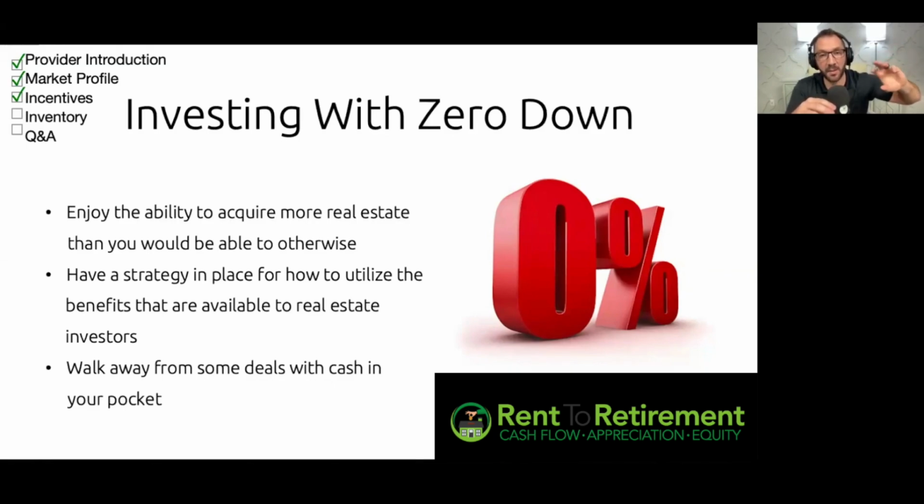But this can be carved out however you want it to be. It's a unique loan option matched with builder incentives that really provide a really unique opportunity for you to make big moves in your real estate portfolio.